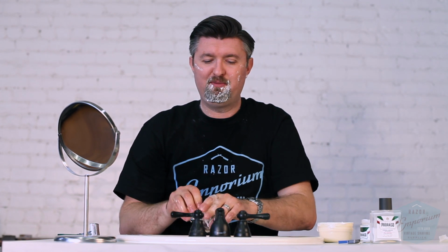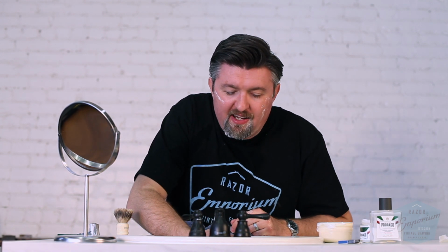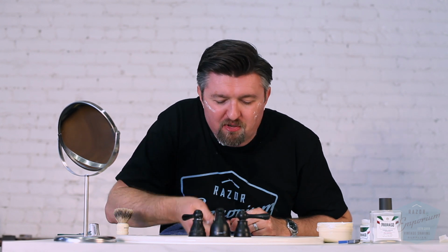It's slicker. It made the lather a lot easier. It's creamier. I had so much lather that I was just slopping it around and it was all over my shirt. But it certainly is a great product. And again, I've used it at home for a long time and very much enjoy it.